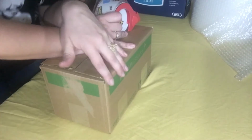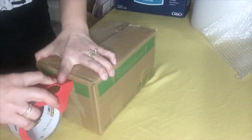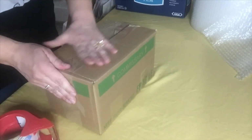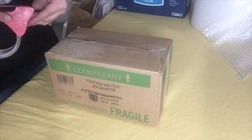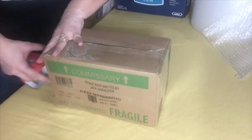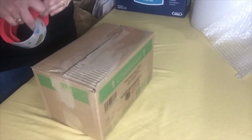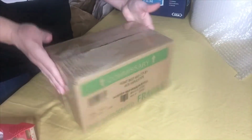And part of this is making sure that the box that you're using is a stable box. You don't want to use a flimsy box when shipping glass. You want to make sure that it's a stable box. And then you just tape it down real good. And now it's ready for its label.